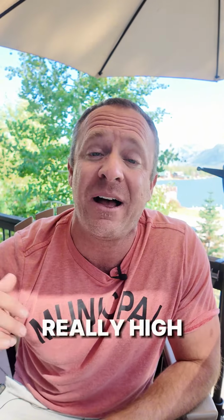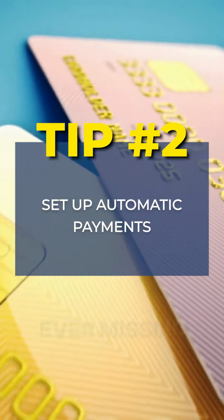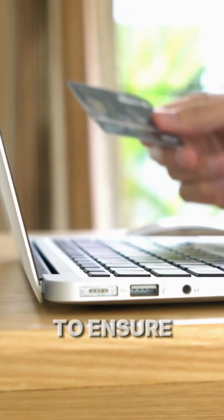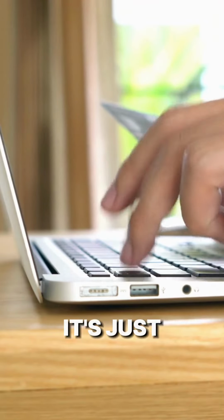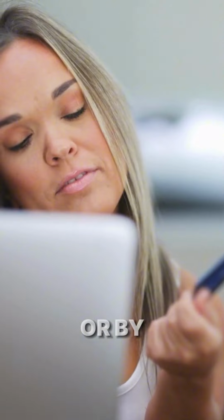If you have a really high balance on several of your cards, this is going to be also negatively affecting that score. And then tip number 2, set up automatic payments, not only to prevent ever missing payments, but also to ensure you're not getting any late fees. And it's just another fail-safe trick to ensure that you're not getting dinged on your credit score due to late payments or by not paying at all.